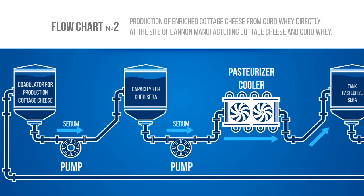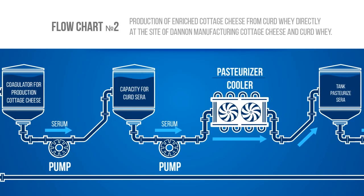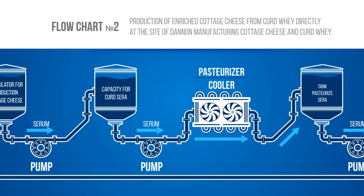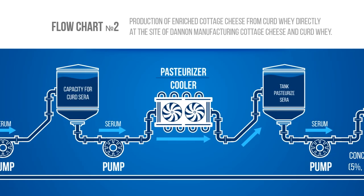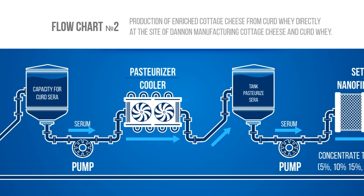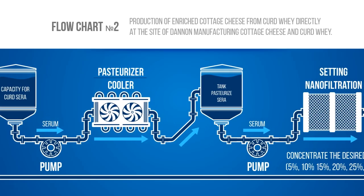Nanofiltration allows us to concentrate the whey and to demineralize it partially. The application of this flow chart provides a closed-loop production cycle for the manufacturer. Implementation of this technology requires investments for equipping the nanofiltration site. The flowchart can be launched in 5-6 months after making the decision.